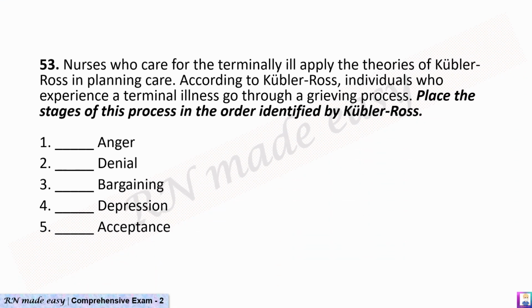Question 53. Nurses who care for the terminally ill apply the theories of Kubler-Ross in planning care. According to Kubler-Ross, individuals who experience a terminal illness go through a grieving process. Place the stages of this process in the order identified by Kubler-Ross. 1. Anger. 2. Denial. 3. Bargaining. 4. Depression. 5. Acceptance.